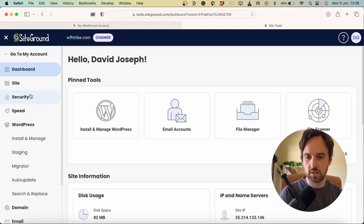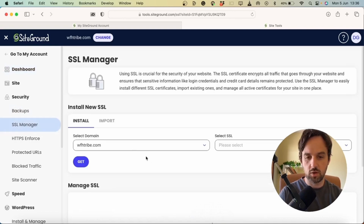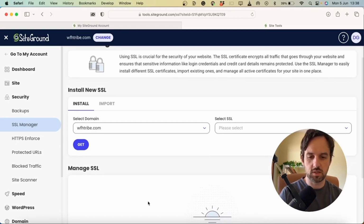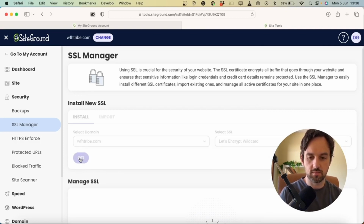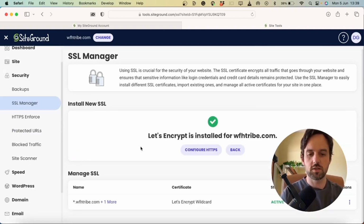So the first thing to do that is click on security on the left hand side, scroll down to SSL manager, and then you want to make sure you select your website and then come over to select SSL. So in here you just want to make sure the correct domain is selected, and we can see under manage SSL there's nothing here. And if you come over, we select SSL and we select Let's Encrypt Wildcard, and then just click on get. Now it's just going to take a moment to install that. So we can see after a minute or two it's going to have our SSL installed, and we want to see the status as active.